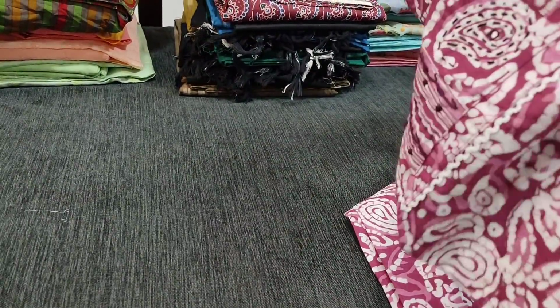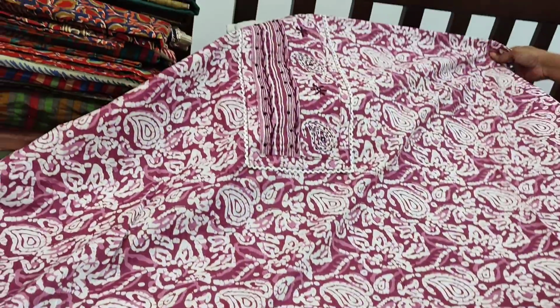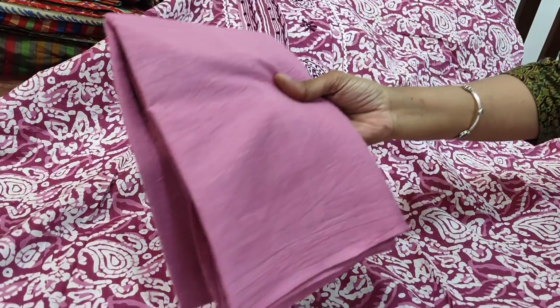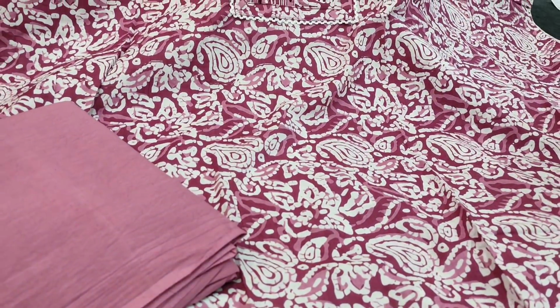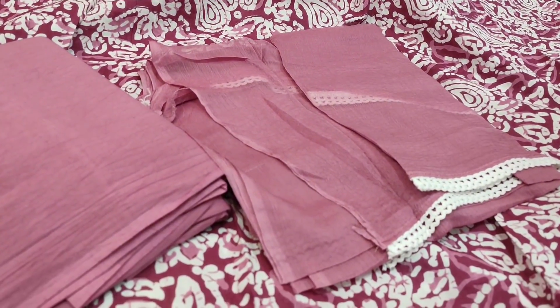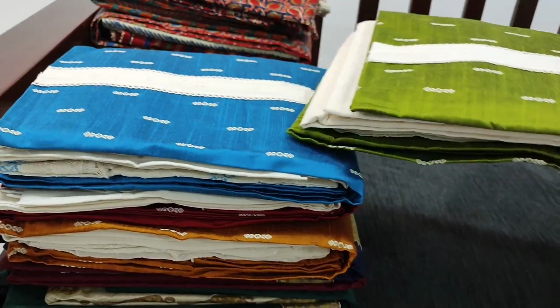All these are pure cotton dress material in two colors. Matching pure soft cotton bottom in pink color and simple beautiful chiffon dupatta in premium quality with crochet lace tapings. Let us see the next design.